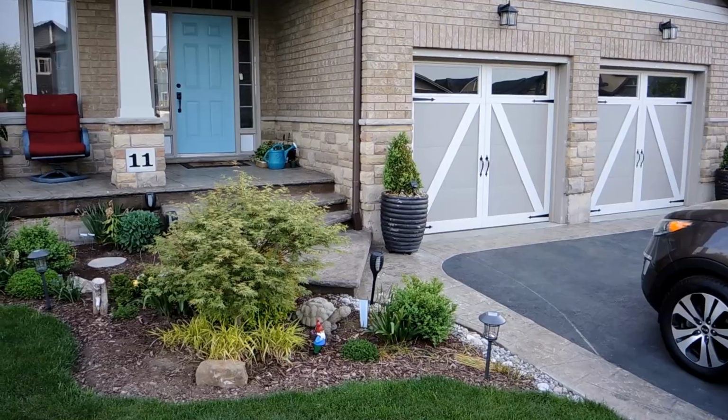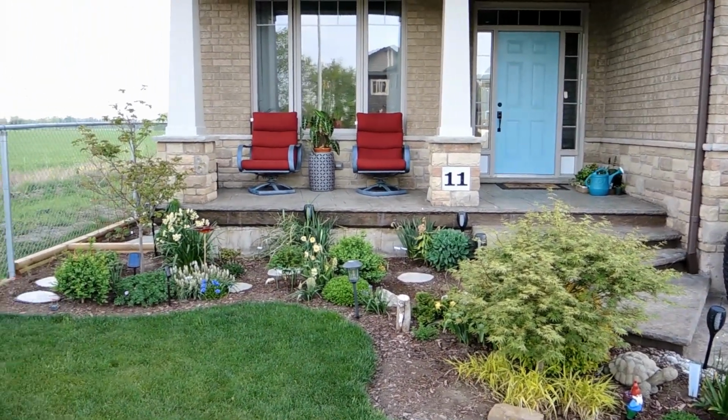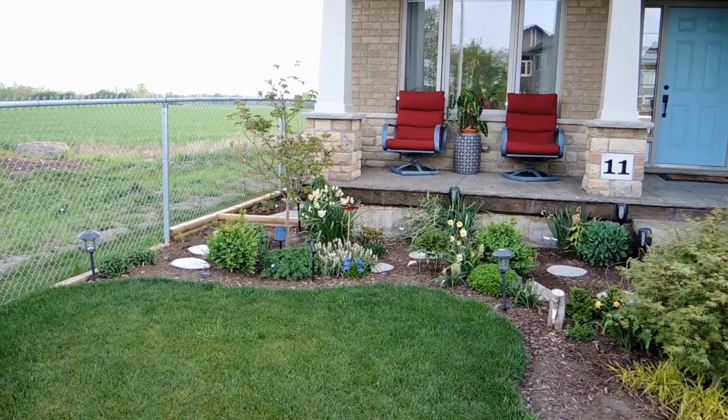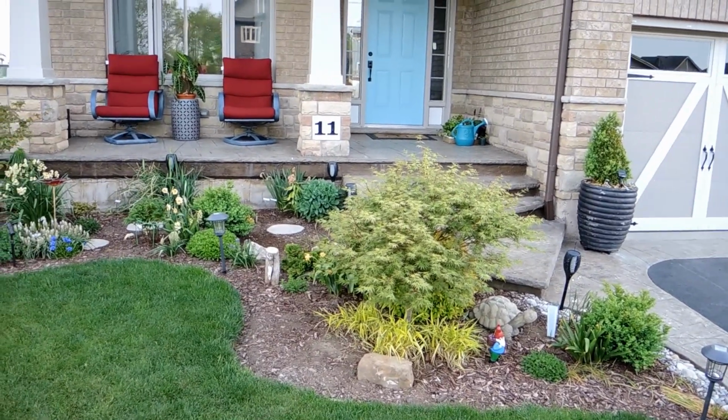This Japanese maple is looking pretty darn nice. I really enjoy it. The small foliage, and it's just been growing so fast. So yeah, let's take a wander about. Let's just take a quick spin around. Hopefully there's no wind. It's not breezy now. I ended up getting a little thing for my microphone so that it cuts down the wind noise.